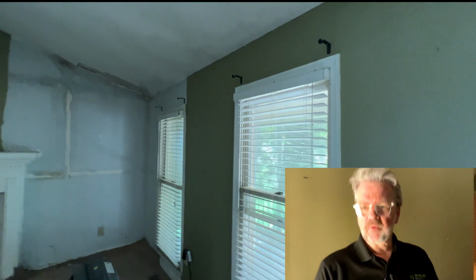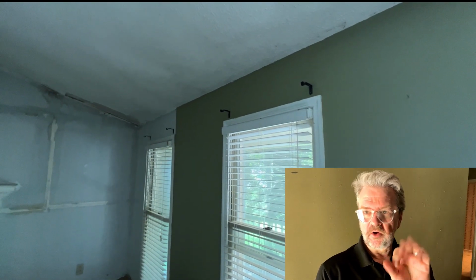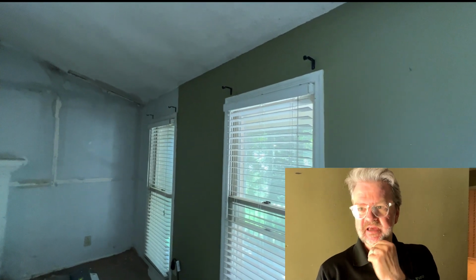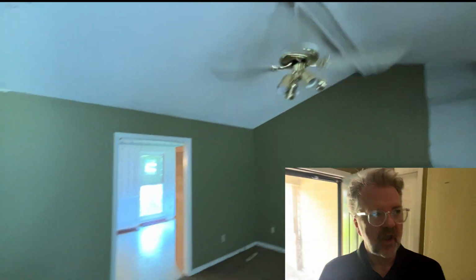I would imagine that we're going to have to do a roof and windows and HVAC and hot water heater. So all of the big ticket items are going to have to be replaced in this house to get it in shape. But anyway, from a cosmetic standpoint, again, popcorn, paint, flooring, new lighting.